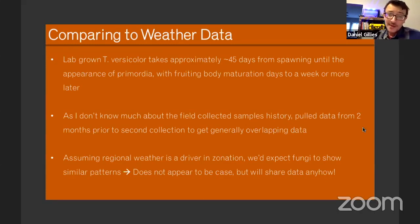Weather data is going to be on a regional level, as I learned. I thought I could start with local weather station data, but it turned out that wasn't available, and I had to rely on airport level data or National Weather Service data. Regardless, if these things are growing in a similar area, which, as you saw on the map, they're not very far apart, you might expect that they could show similar patterns, although that didn't really appear to be the case. But I'll share the data and some of the banding anyhow.